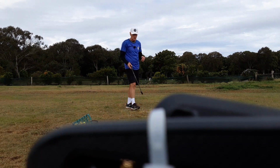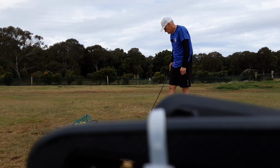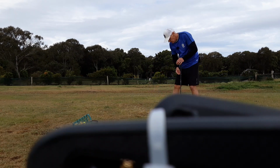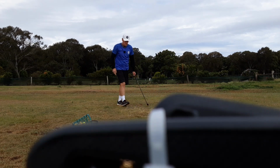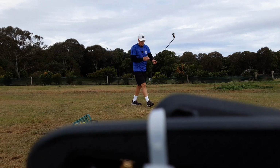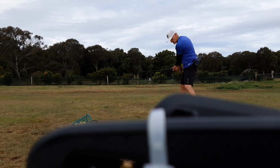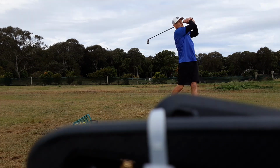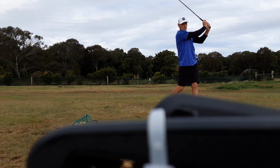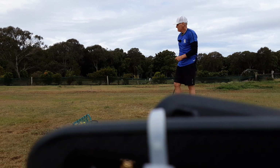Guys, they're beautiful golf shots. I got to tell you, they are great golf shots. I'll just hit one this way. Come on, big shift, Jay. Shift, drive. Look at this, guys, look. That's still in front of the body, look. That's what I want to emphasize.